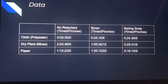But the moss definitely has a lot more holes in it, so I think it was harder for the fire to travel itself, because it had to go through each line of it. Like the paper only took 1 minute and 15 seconds, and that's because the fire just kept going. It didn't have to jump from place to place. It kind of just had its constant use of fuel.